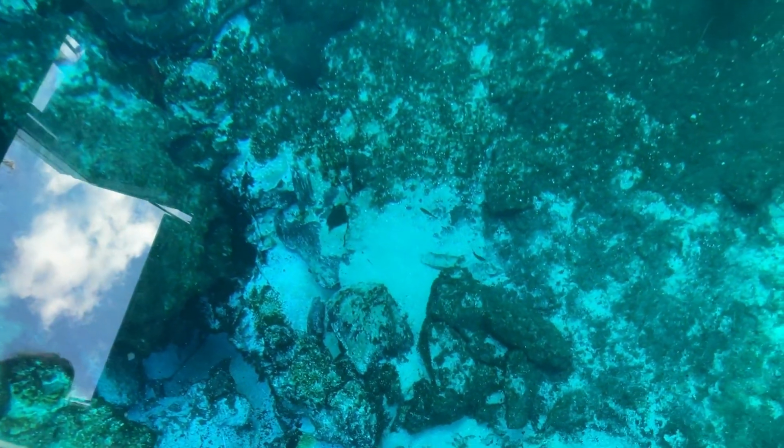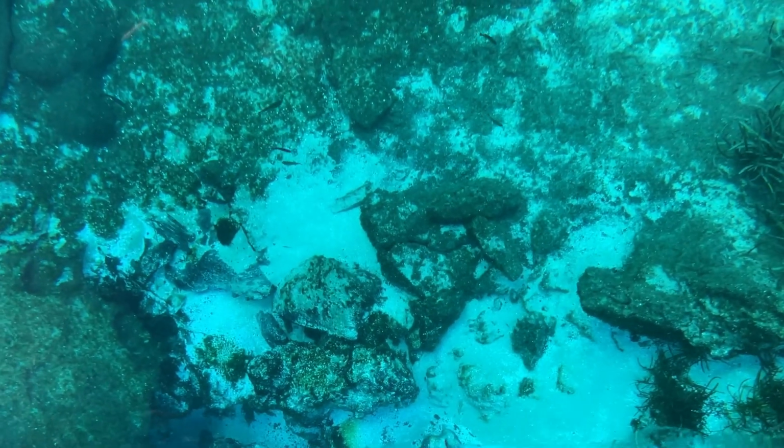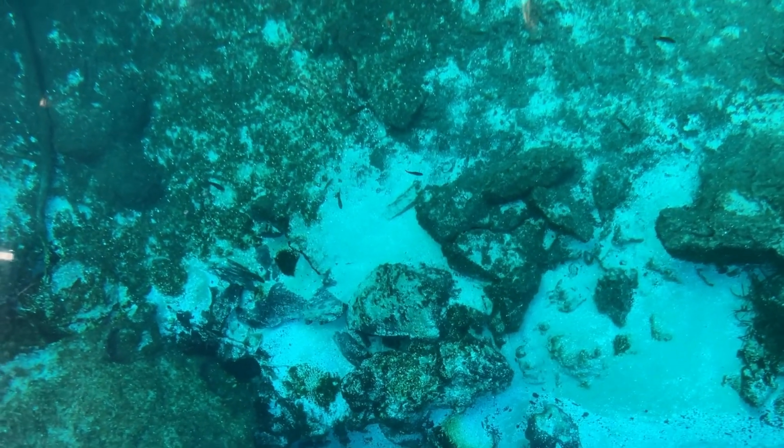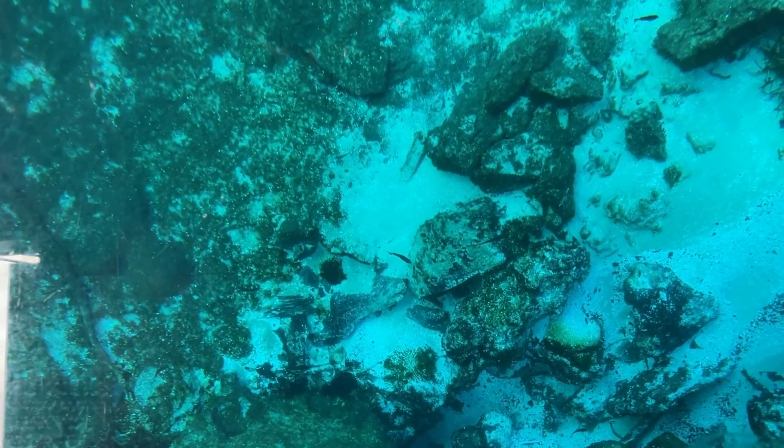This will be the second largest spring you'll see today by volume. And again, it's one of 27 in the entire state. This is called Blue Grotto. Now the water gets the pretty blue tint from the natural light that filters down through the water column.